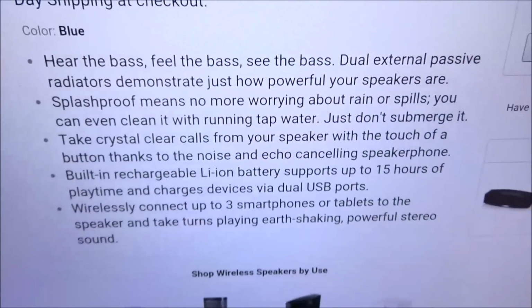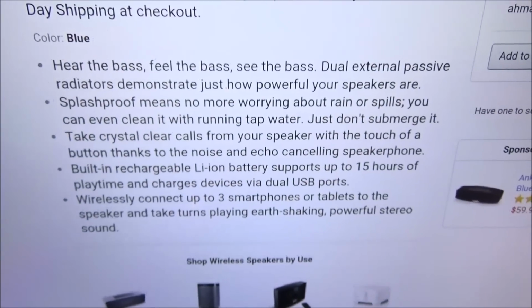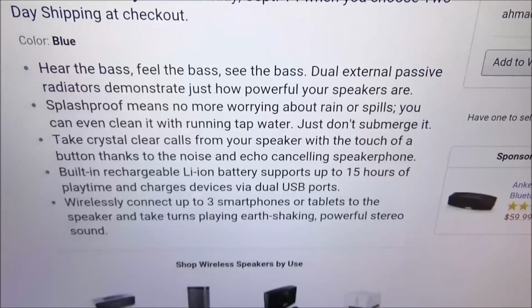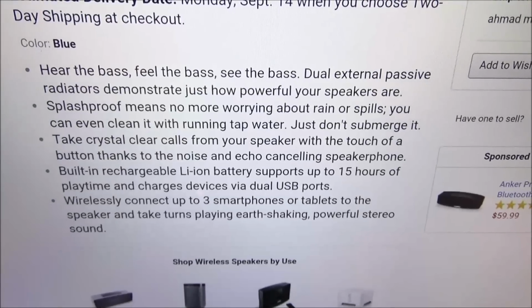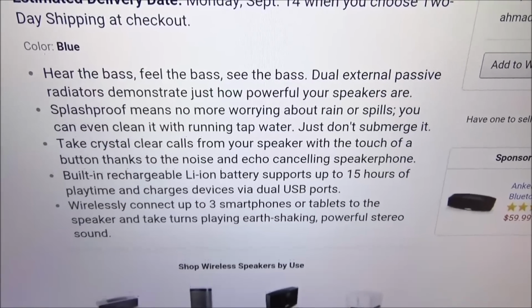Pause this and read it for yourself if you want, but let's go through some of the key features real quick. Hear the bass, feel the bass, see the bass. Dual external passive radiators demonstrate just how powerful your speakers are. Splashproof means no more worrying about rain or spills. You can even clean it with running tap water. Just don't submerge it. Alright, so it's not waterproof, it's just splash proof.